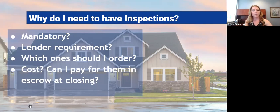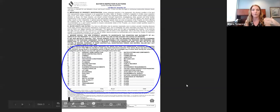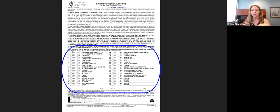So we're talking about inspections and what they'll cost, but there are many different inspections. It's truly endless, the types of inspections you can have on your home. This document here is our buyer's inspection elections, and as you can see, that big circle right there is just showing you all those that are possible. It's endless, even 38 through 42 says other. So you can see that there's a lot.